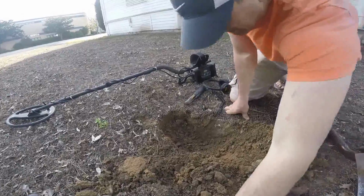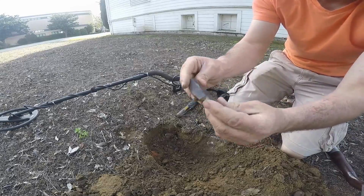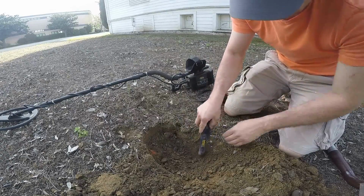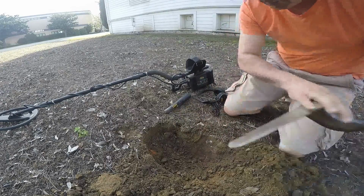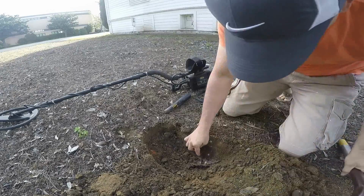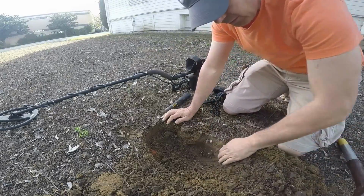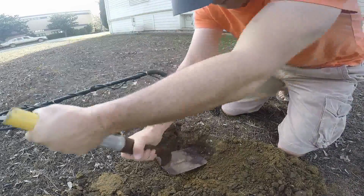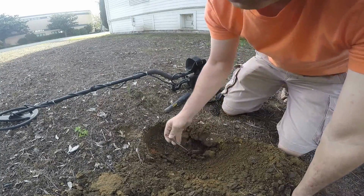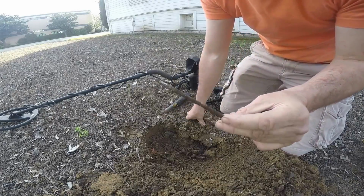Right there, boys and girls. There's a lot of trash in here. Look at that, I got a lot of pieces of bottle, old bottle. Something in here. Let's see what it is. What is this? It's like a piece of a screwdriver. Looks like this all got tilled up. And yes, I'm using my shovel. It's taking too long to dig with the little trowel. Yeah, it's a piece of a screwdriver.